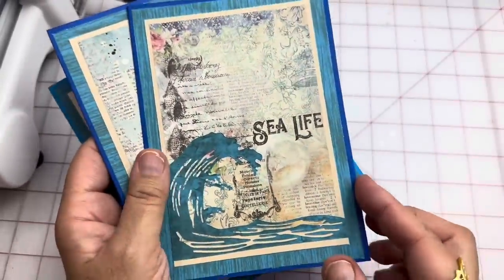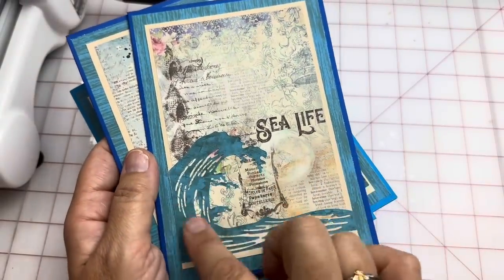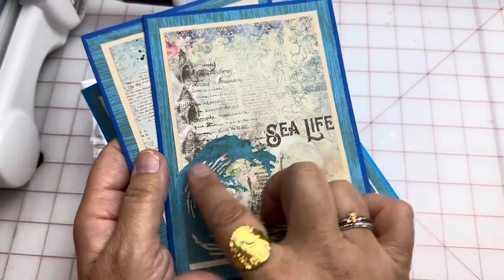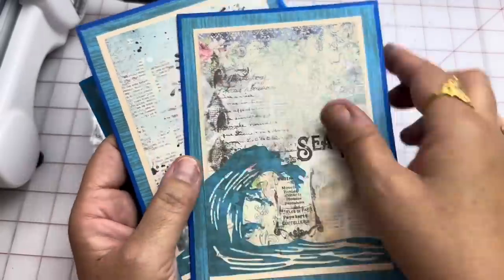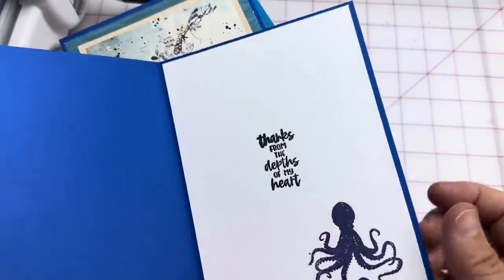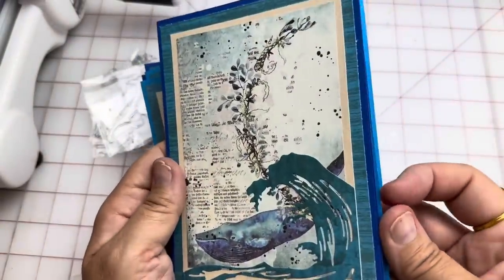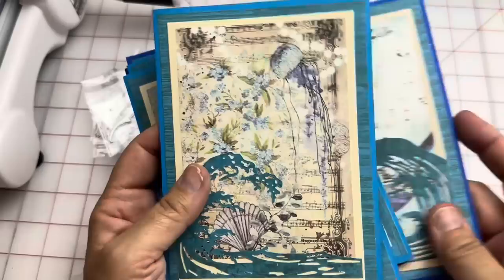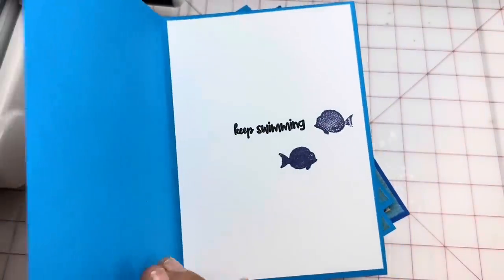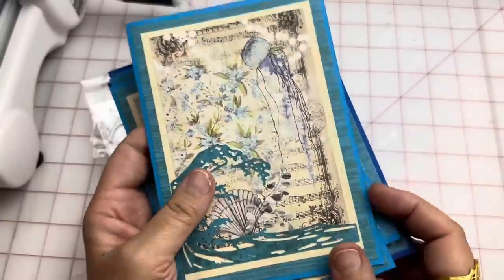Seize the day. I really love these. This piece here is a die cut, and it's sitting over the top of this paper. I just love these. Thanks from the depths of my heart. So anyway, it would have been cool to be able to put some of those other ones on here. The seashells, wishing you oceans of happiness, and keep swimming. This is something I'm actually going to be sending to a friend of mine who just lost her husband, who is also a very dear friend.